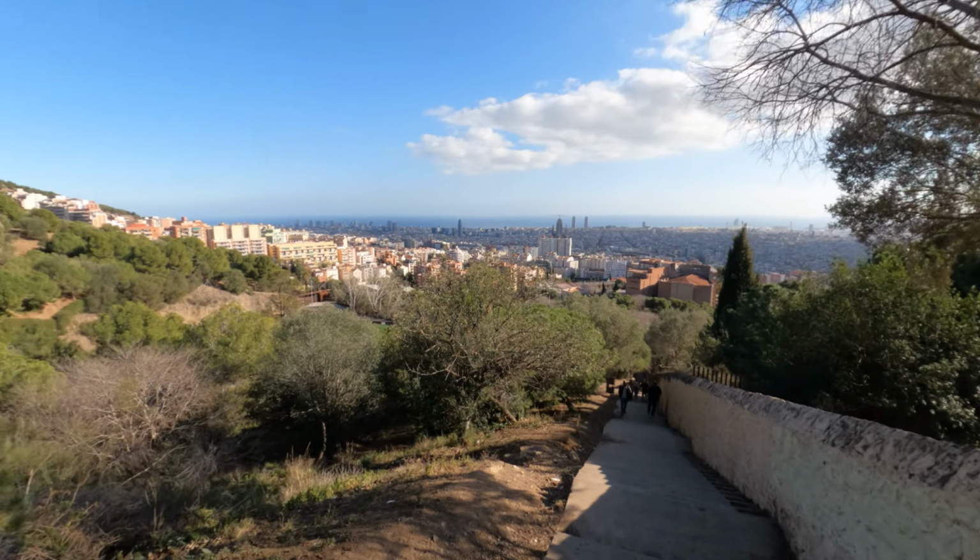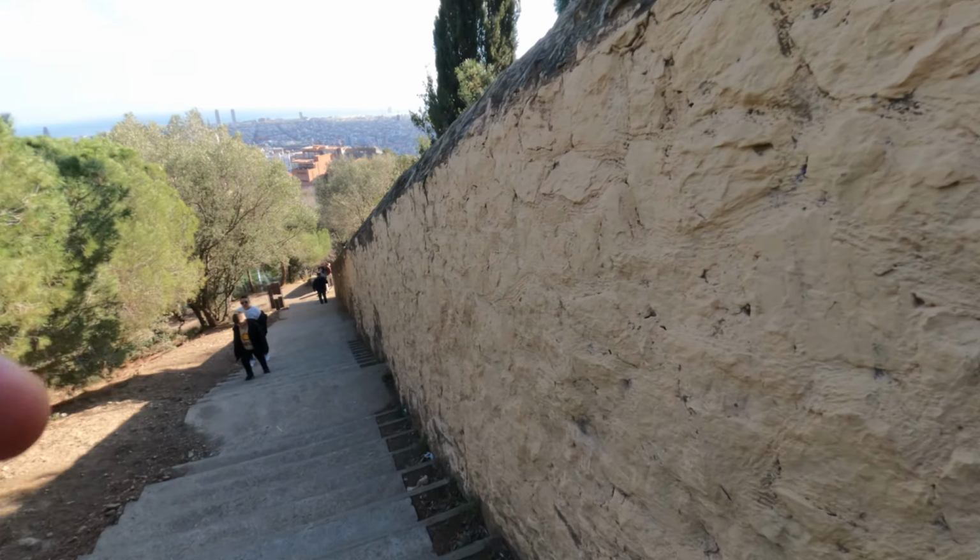I thought I gave up walking hills after Lisbon. That was a nightmare. So if you thought the views from the Sagrada Familia were great, my word, what a breathtaking view that is. So at the bottom of these stairs right here is the Park Güell.